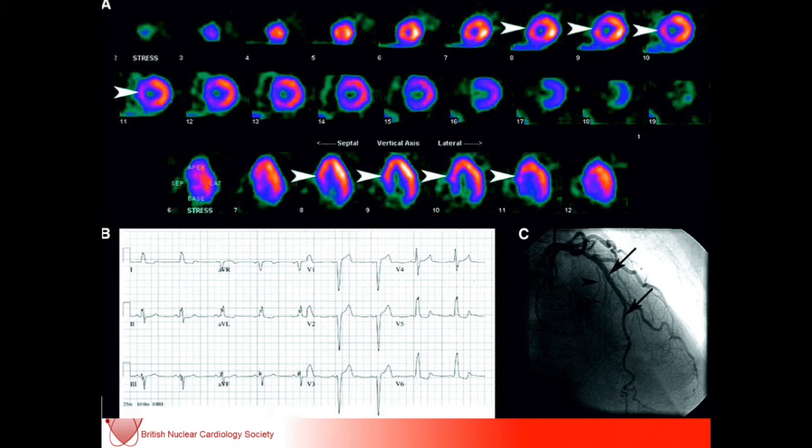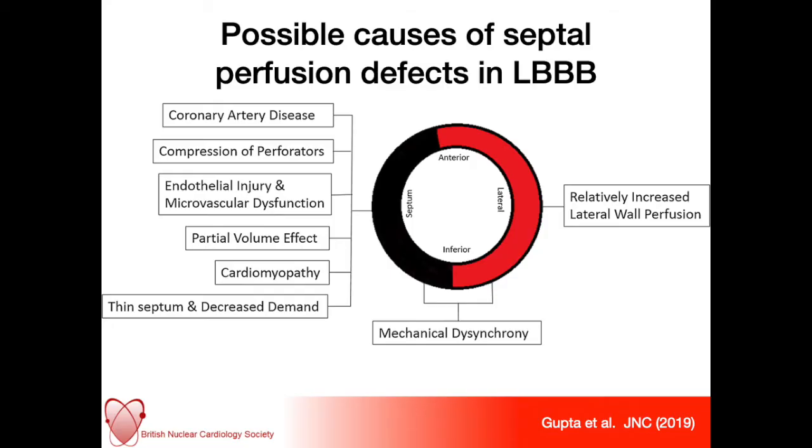There's a broad left bundle on this patient's ECG, and subsequent angiogram shows that there's no LAD coronary artery disease. So this is a relative perfusion defect, artifactual due to the left bundle branch block. Now there are many reasons why this is thought to happen, largely due to relative hyperperfusion of the lateral wall and hypoperfusion of the septum due to its delayed contractility due to the desynchrony of having left bundle. It's important to recognise that someone has left bundle branch block and not necessarily to attribute this to ischemia.